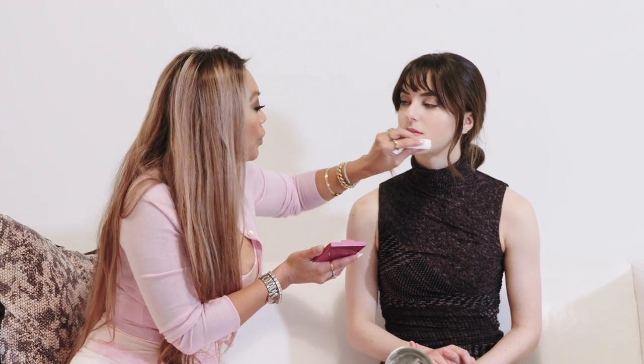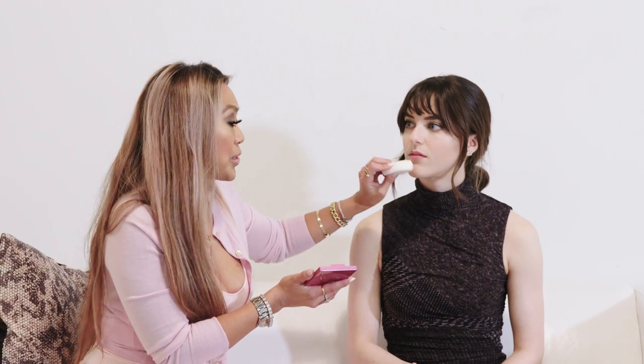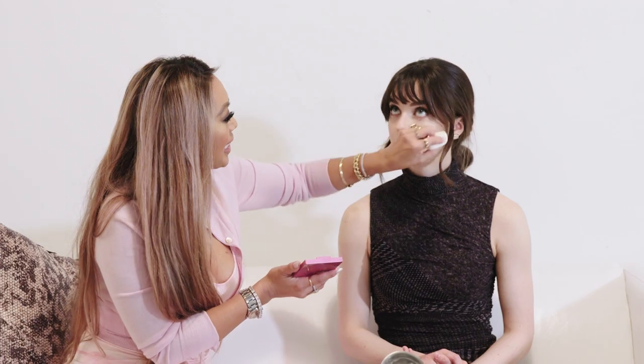And you can even take this all the way up underneath your eyes, which is super duper important. Again, you don't want to do that with translucent powder. So instead of like baking. Exactly. You're going to take it and now. Shine free. Poreless. Poreless, yes.